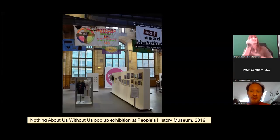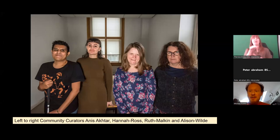And then through that process, we appointed four curators who are pictured on the next slide here. From left to right, we've got Anis Akhtar, who is from Leeds, formerly Bradford. We've got Hannah Ross, Ruth Malkin, and Alison Wilde. Hannah and Ruth are both from Manchester, and Alison's from Newcastle. They were selected by the steering group members and myself as curators for this project.